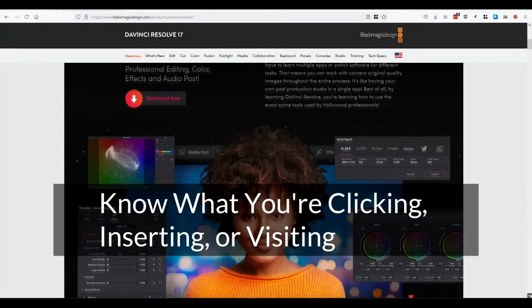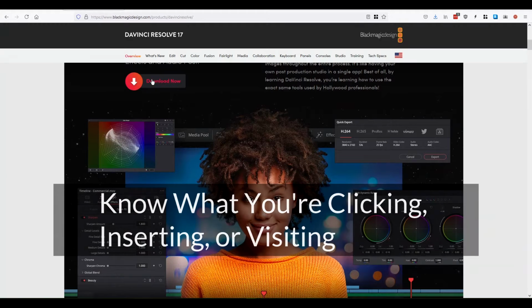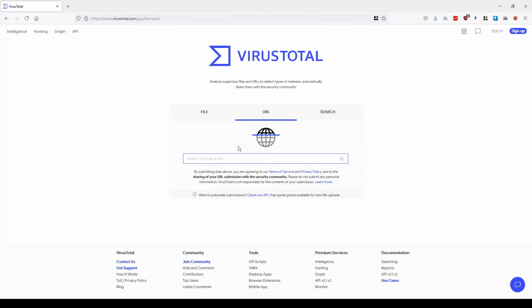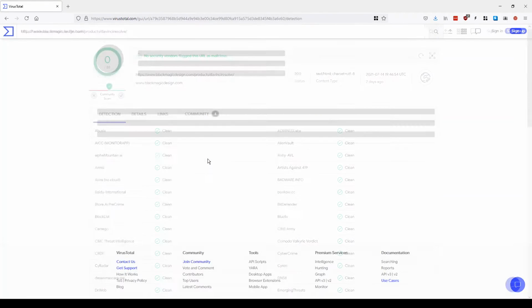If you have the slightest doubt about a link, app, or website, take a few moments to investigate it. Learn to scroll over links to determine their true address, and utilize sites like VirusTotal with scan tools to confirm the safety of files and URLs.